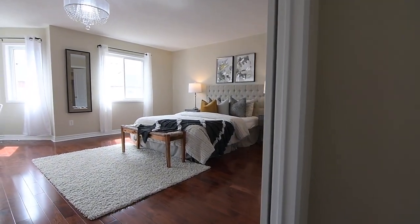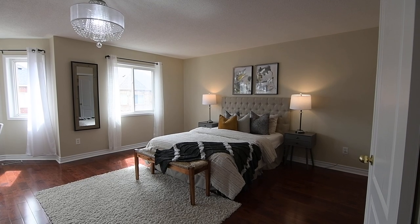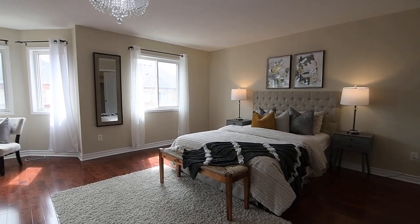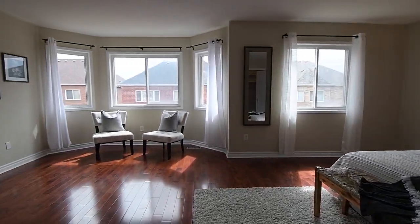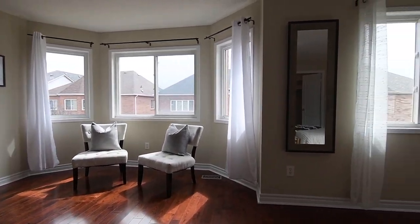Showcasing beautiful crystal light fixtures and a south-facing exposure for exceptional natural and ambient lighting, the generously sized master suite offers a bright yet relaxing retreat, which also features a sitting area along its turret wall.